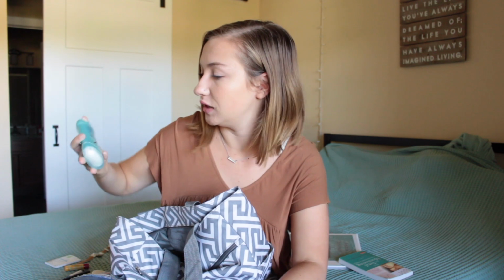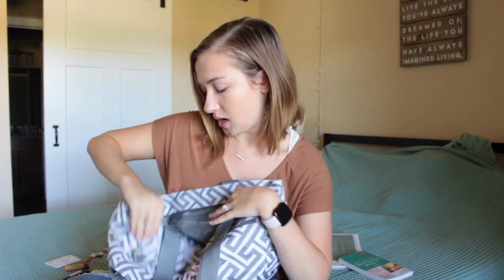So next we have deodorant, because we work hard as nurses and you never know when you're gonna need extra deodorant, or if you're running late and you run out of the house and you're like, oh crap, I forgot to put on deodorant today. That has definitely happened to me before, so I always have extra deodorant in my bag.